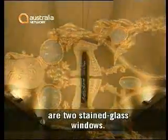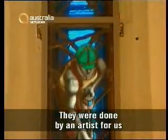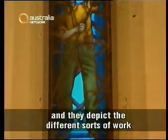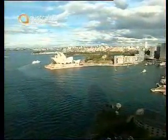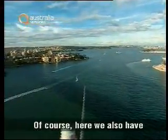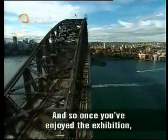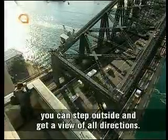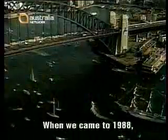One of the unique things here are 2 stained glass windows. They were done by an artist for us, for our exhibition, and they depict the different sorts of work that the workers were doing. Of course, here we also have the actual lookout at the top. And so once you've enjoyed the exhibition, you can step outside and get a view of all directions.